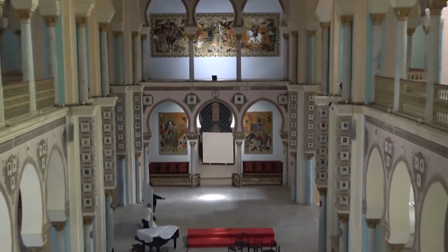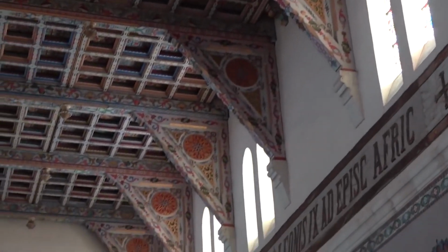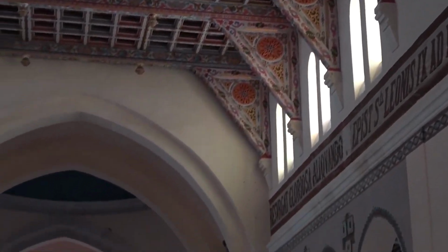There are so many opportunities to see things here, and if you can find the time to visit it, it's one of the most fascinating places in the history of Tunisia.